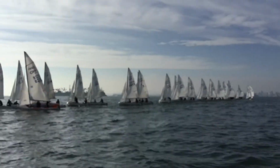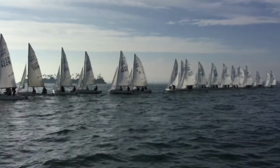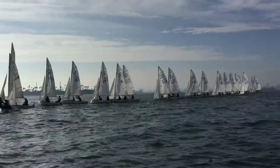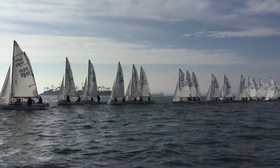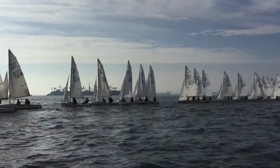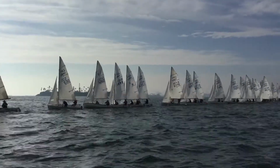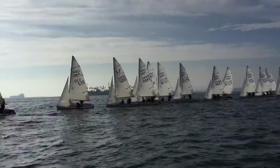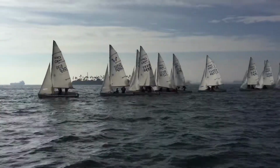Both the first 2 races have been pin favored. The first race by 10 boat lengths, the second race by 6. So we sail a boat length every 4 or 5 seconds. So 6 times 5 is 30 seconds. You're 30 seconds behind if you're at the boat and the pin is favored in the second race. Right away, right at 0, you are 30 seconds behind.